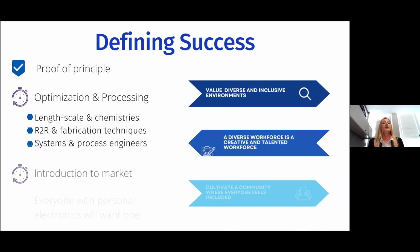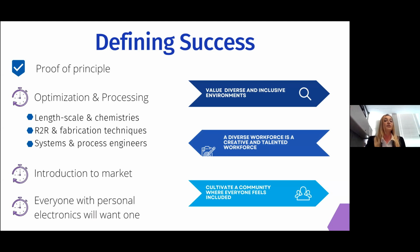Step one to defining success has already been accomplished in our proof of principle. Next, we are working on optimization and processing. At a bird's eye view, we define success as our introduction to the market. And if that venture is successful, everybody will want our batteries in their devices. We also acknowledge our diversity as a part of the success.